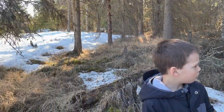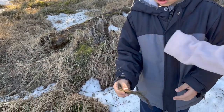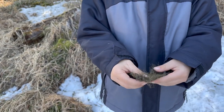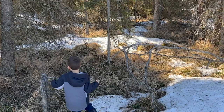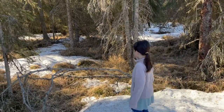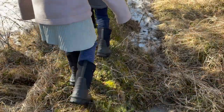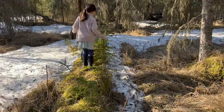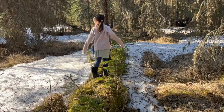Okay, let's go see what else we can find. Yeah. Let me see your Bigfoot fur. Oh my gosh. There's a lot, huh? Can't you see? It's like rolling on it. No way.